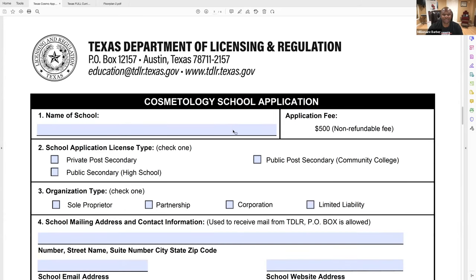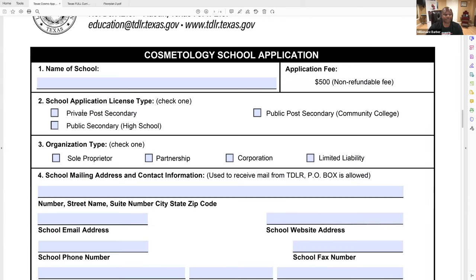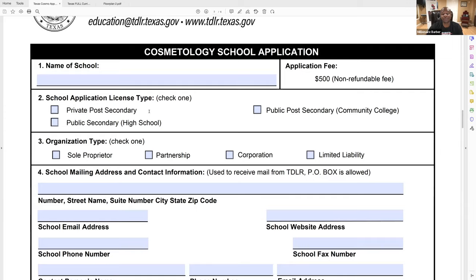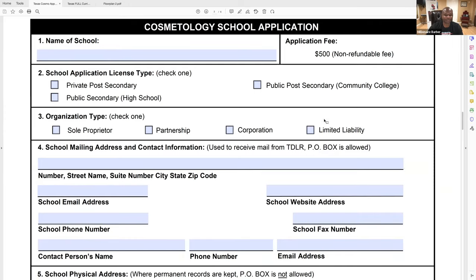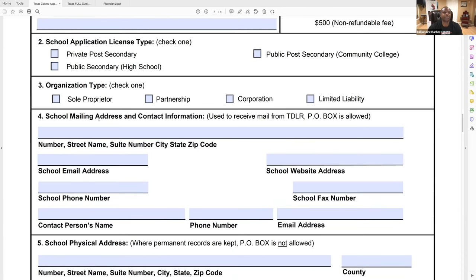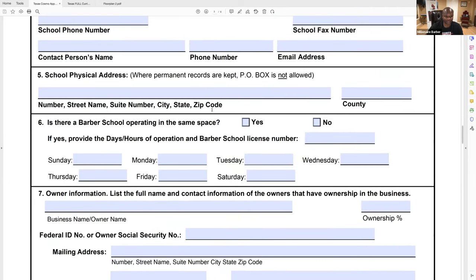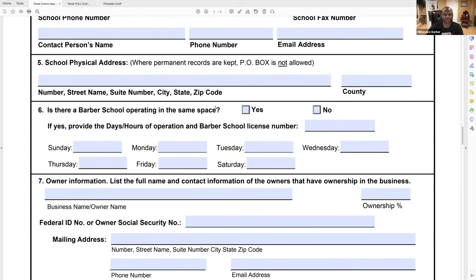Now, this application, very simple. Put your name of school. It's that simple. Vaughn, name of school, Jessica. This is real simple. It's a private, okay? Private post-secondary. That's something you probably wouldn't know. Organizational type. Most of y'all are limited liability, LLC, some sole proprietor, whatever. Mailing address, that's real simple. So this application, look at it. There's nothing hard about this. If y'all got a question with the application, email the team.